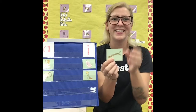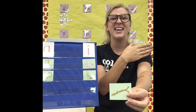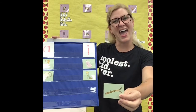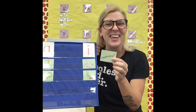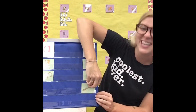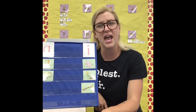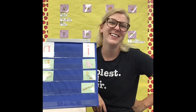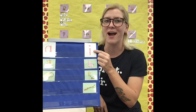Twig. Let's listen for the sounds. T, w, ig. Did we hear an ah or ih in twig? I heard an ih, like in pig and stick. Twig has an ih in the middle. If it had ah in the middle, it would say twag. Is twag a real word? No, it's twig. It says ih that the letter I makes.